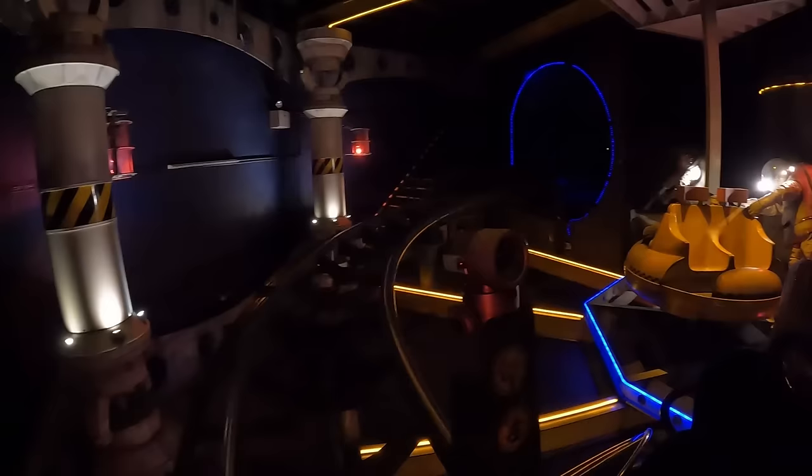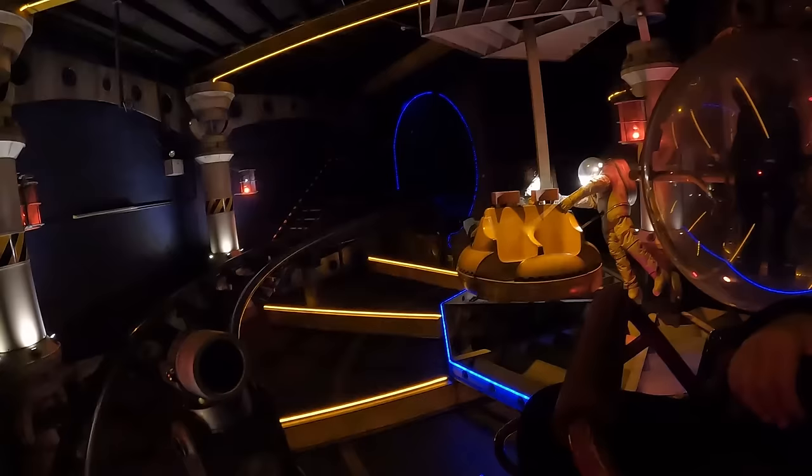Here we go. So this is a Mack Ride spinning coaster, older model now, but again, it starts off with a spiral lift all the way to the top. And yeah, when we get up there, we'll get some awesome views of Voltron. Let's go.